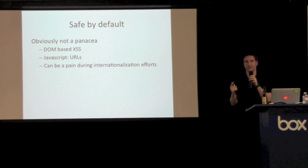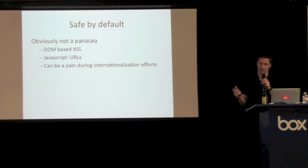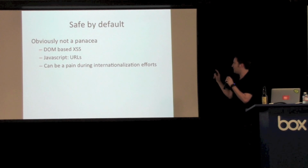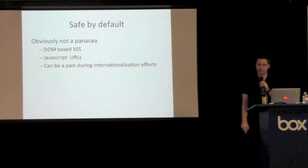There are three things that love the single tick: XSS inside JavaScript, SQL injection, and the French language. Those things all love single ticks. Things to think about when you're internationalizing your site and dealing with foreign languages.